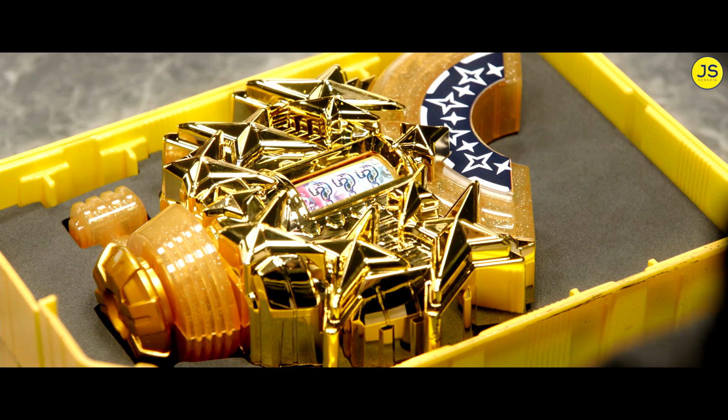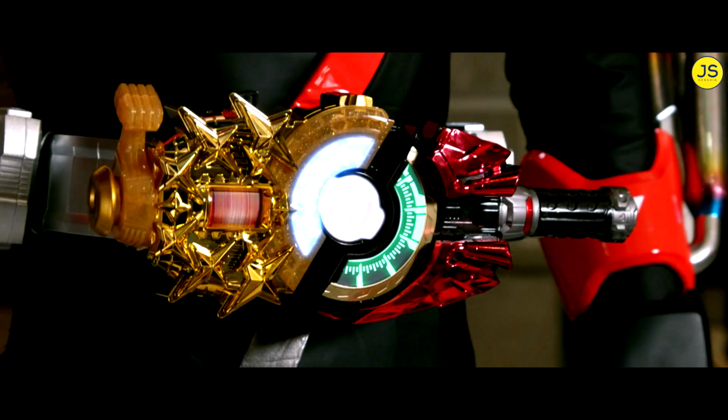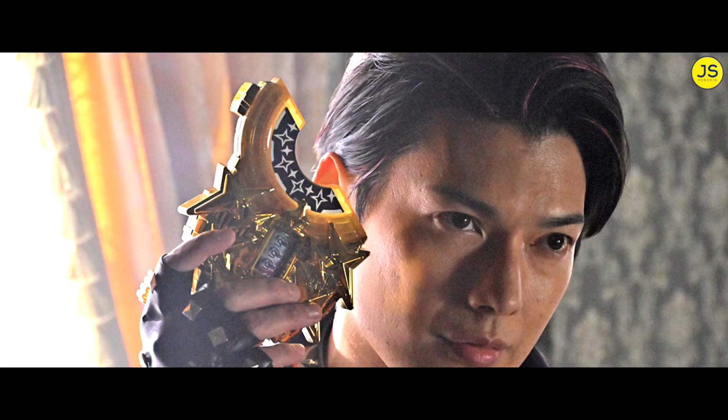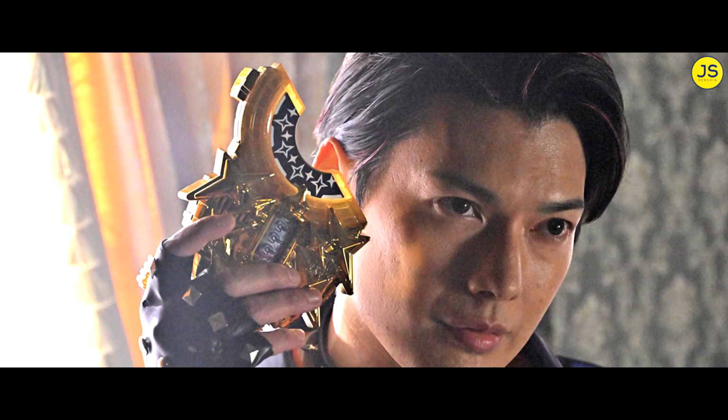Number 3. Fever Slot Race Buckle. In Geats episode 11 today, Ace used the Fever Slot Buckle plus Boost Buckle to Henshin into Kamen Rider Geats Fever Boost Bomb. Besides that, Pang Jack gets this Fever Slot Buckle as well.